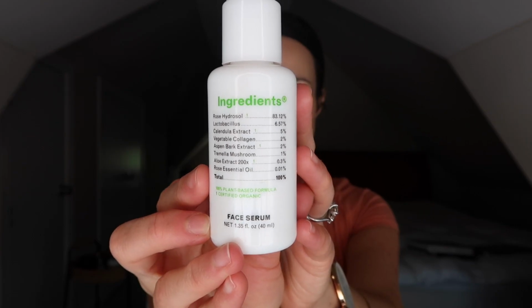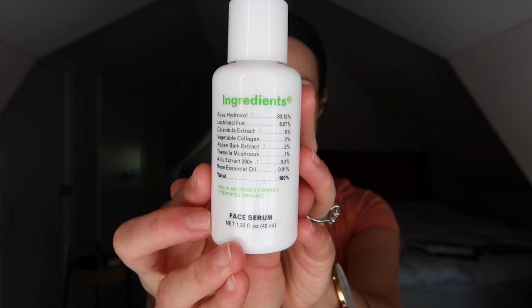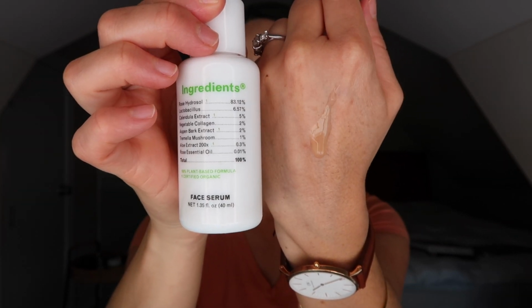It's functional hydration packed with phytonutrients, organic form of highly concentrated aloe vera infused with calendula, tremella mushroom, and vegetable collagen. It has over 30 amino acids, can be used morning and night. I was also excited to see that it only has 0.01% of rose essential oil. So very, very low. I think it's mostly just for the experience, to give it a little bit of scent, but perfect for someone like me who's been pretty fastidious about avoiding a lot of essential oils, or heavy essential oils, during pregnancy.